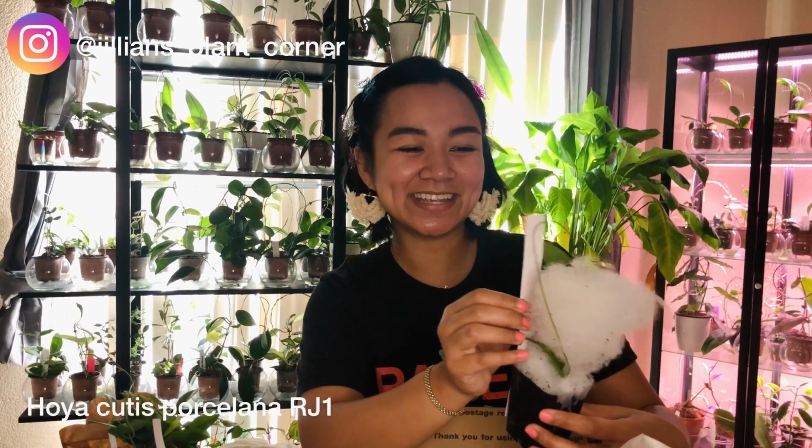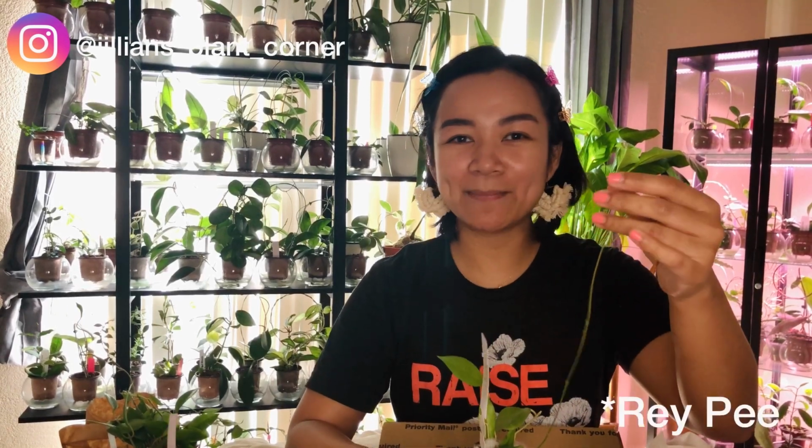This is the Hoya cutis. Oh, let's remove you. Hoya cutis porcelana, just like I said, a porcelain-like skin. So cutis in Tagalog means skin, porcelana, porcelain. RJ1, because there's 2, thanks to, what's his name? Is it Pepe? But thanks to him, he is a Hoya collector and hybridizer in the Philippines.